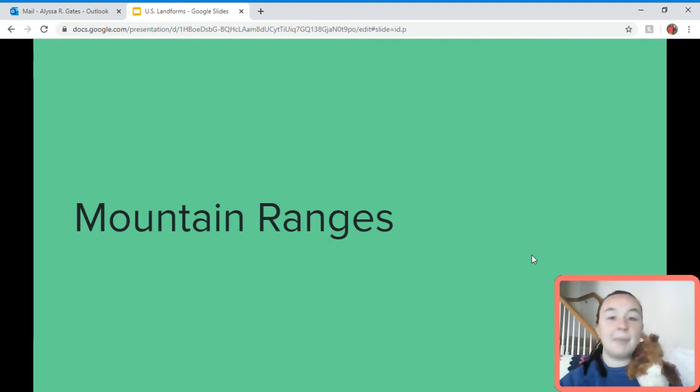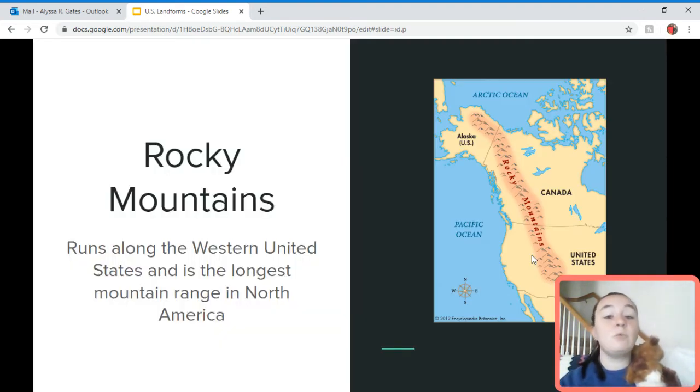Moving on to our mountain ranges. We have the Rocky Mountains in the western United States.